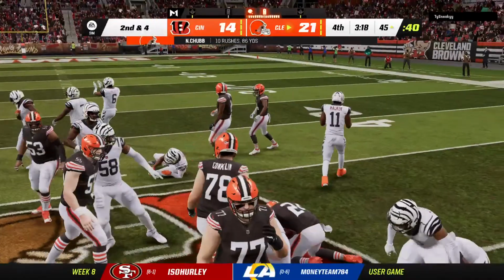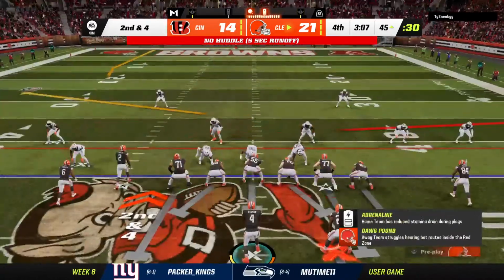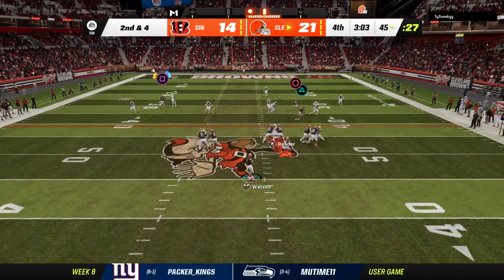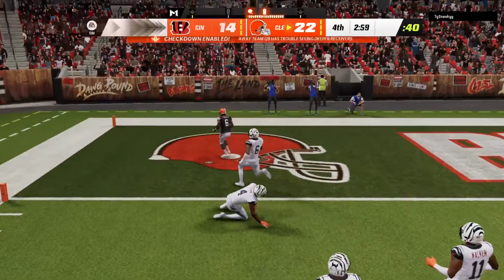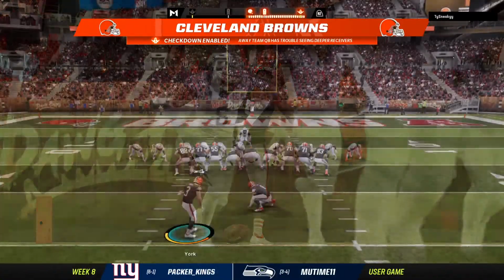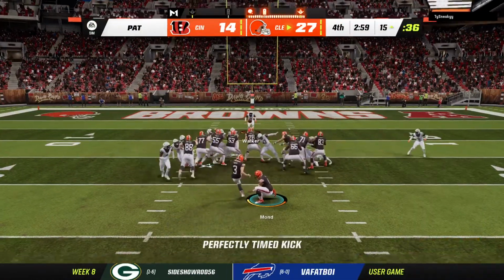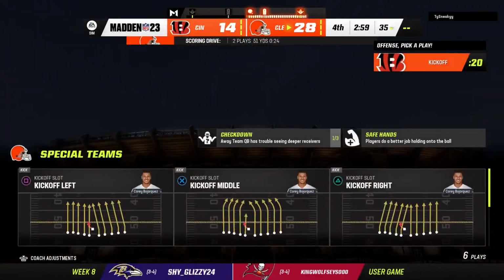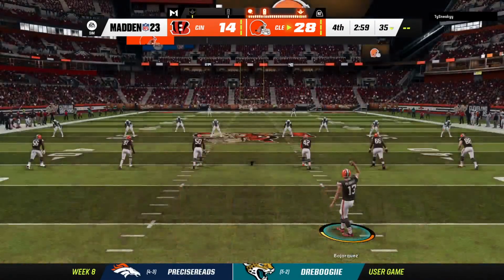And across midfield he goes and into Bengal territory. The last run got 6. Now 2nd and 4. Now Watson. Deep ball for Goodwin. And this is caught. Touchdown. Deshaun Watson. 4 touchdown passes now in the ball game. And the Browns add on to their lead, and it's looking like that win streak is going to extend another week. Extra point by York is up and good. And the lead now up to 14.